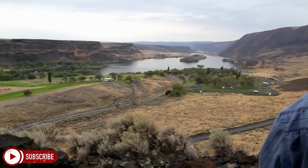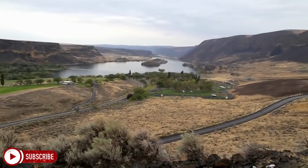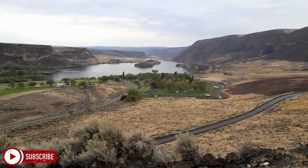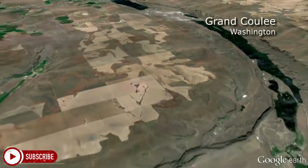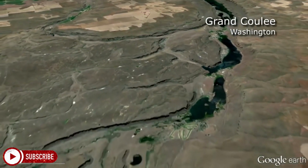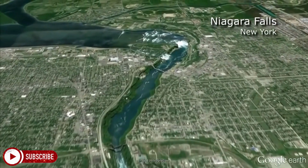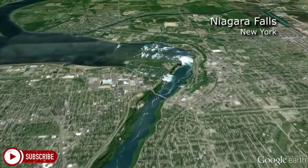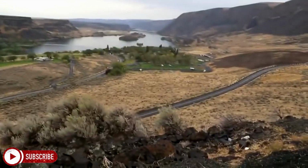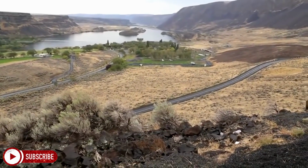But you're saying that the cutting is done more by a receding cataract. It's a constantly receding cataract, yes. The cutting starts at the far end and works its way back. Like Niagara Falls, they say, has migrated 7 or 8 miles since the Ice Age. This happened in, well, this happens in the blink of an eye.